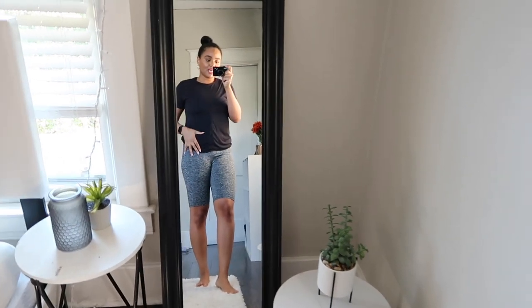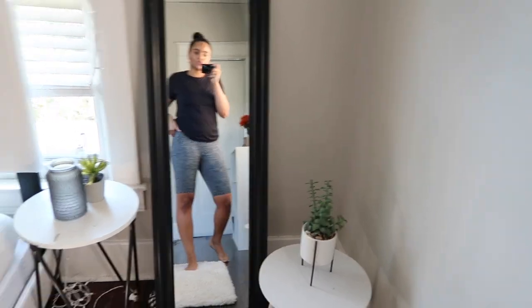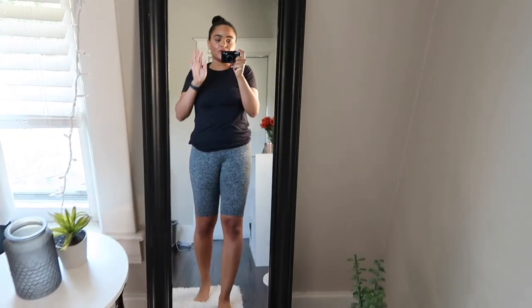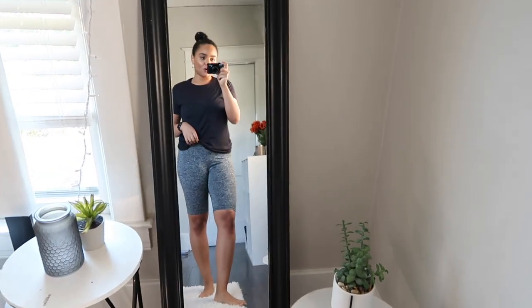Okay, so I just finished my meeting. I'm wearing those new shorts that I got, and these ones do have pockets. It is confirmed. So I'm wearing these shorts from Shein, this black workout top from Target. It's just literally like a plain workout top. And I have on this sports bra that's, I don't remember where it's from, but yeah.